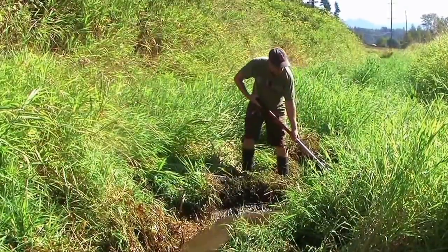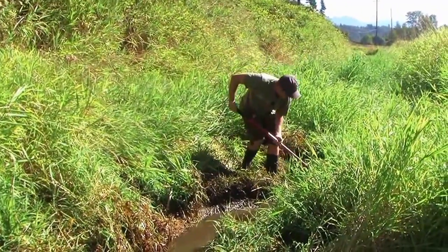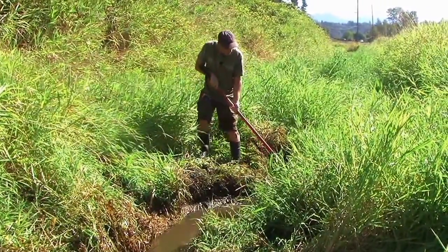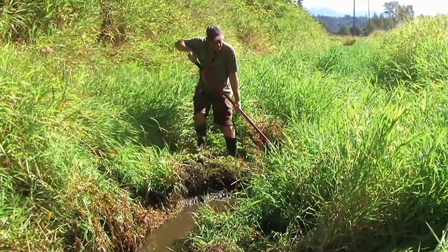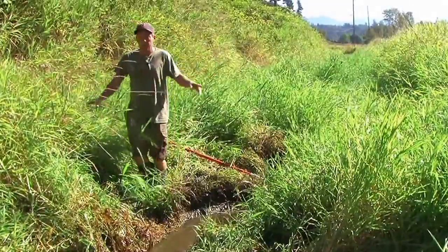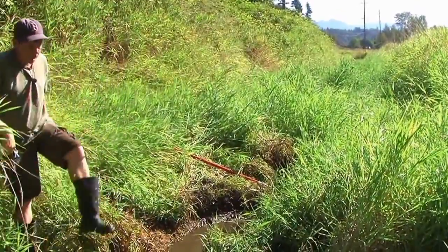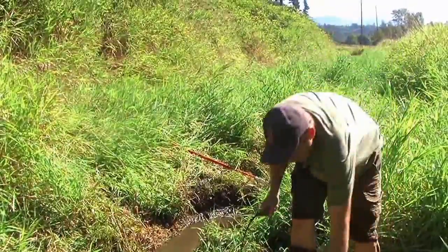And goodness gracious, the further I get into this canary grass, the more choked it is. This is bad. And so there are times when I have to completely rip it out. I'm not keen on it, but that's what you have to do. And more often than not, I have to break out my other favorite stream clearing tool, which almost always gets lost in the grass somewhere. Simple grass scythe.